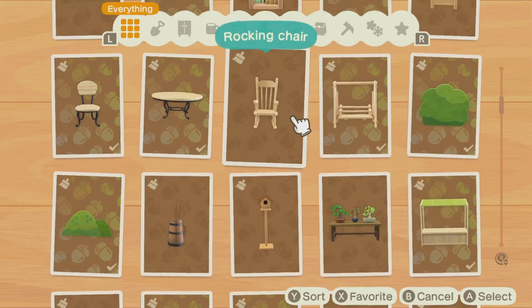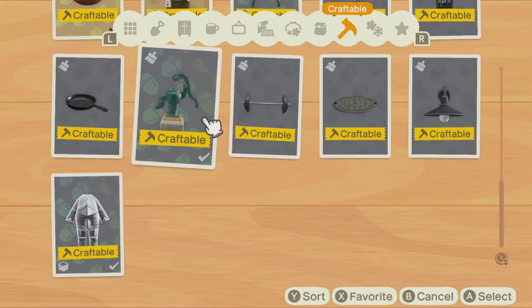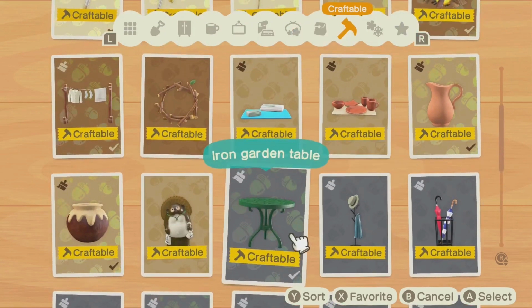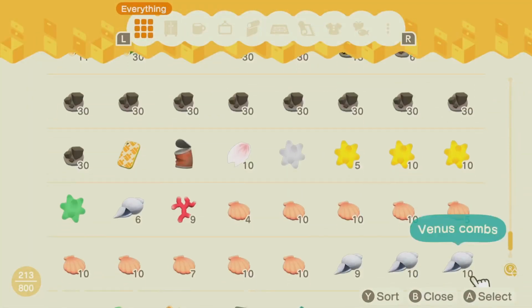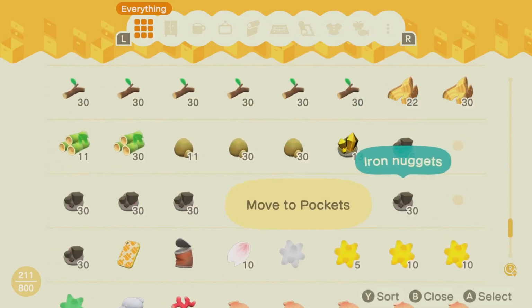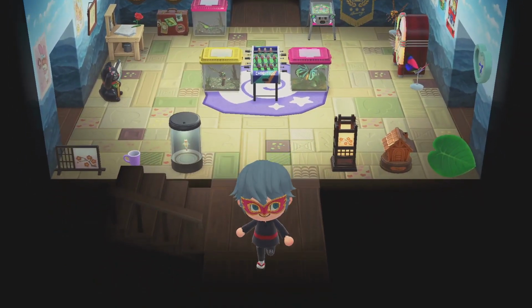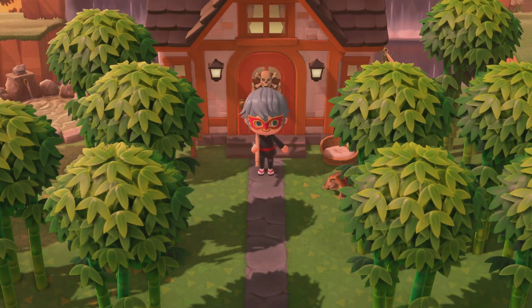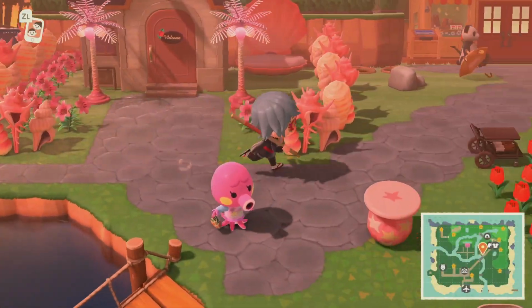What can we craft? Let's go to the craftables. Is there anything else immediately I need to craft? Not really. No. That's okay, though. Although I might sell some of this iron, because we got way too much of it. 1, 2, 3, 4, 5 stacks of 30. That should probably do something for our wallet. I'm genuinely curious how much iron actually sells for. Oh, the lighting's quite lovely.